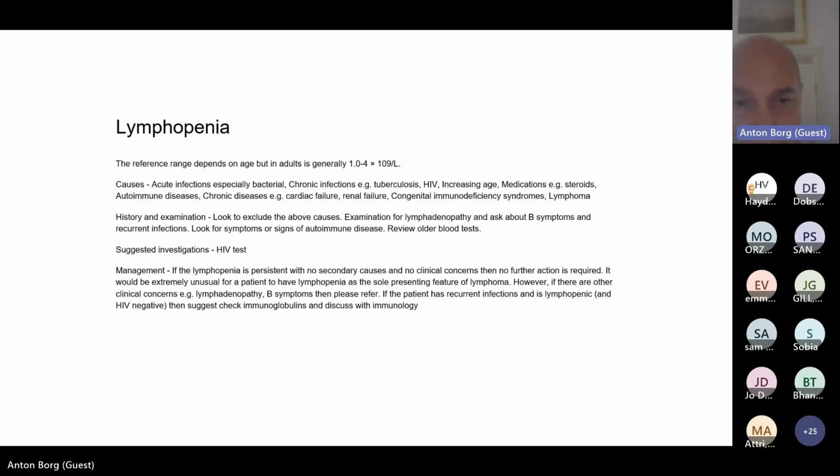indicates there's something wrong going on, and it could be because of serious comorbidities: heart failure, renal failure, very severe diabetes with complications. Long-term steroids can do that, but there are the serious diseases like tuberculosis and HIV infections, autoimmune disorders, and then you can get the cancers like the lymphomas. Non-Hodgkin and Hodgkin's can give rise to lymphopenia, and the congenital immunodeficiency syndromes, at least one of them.